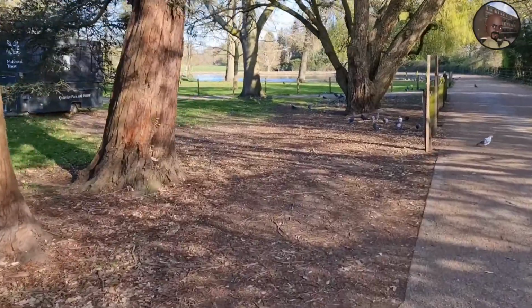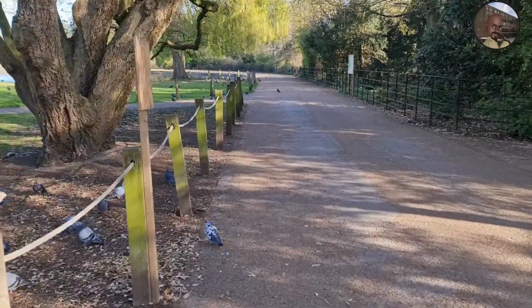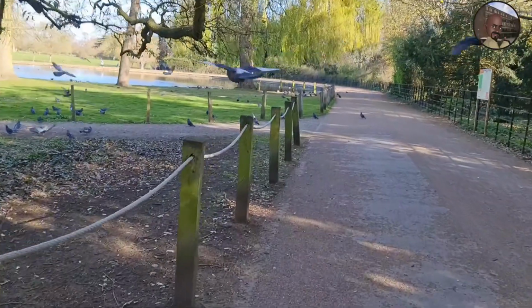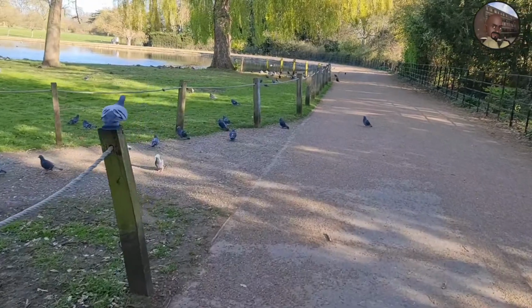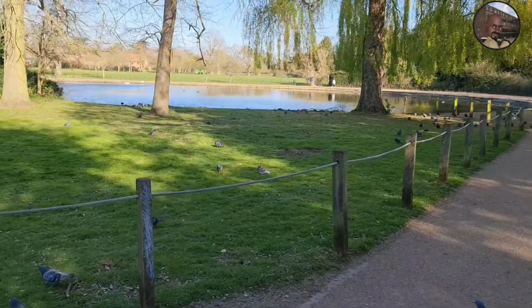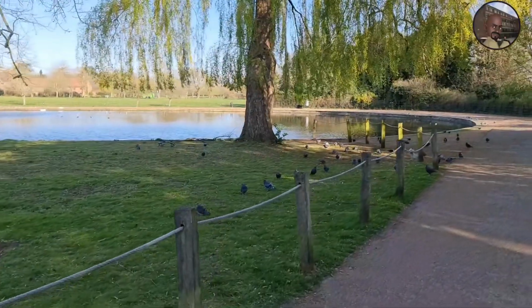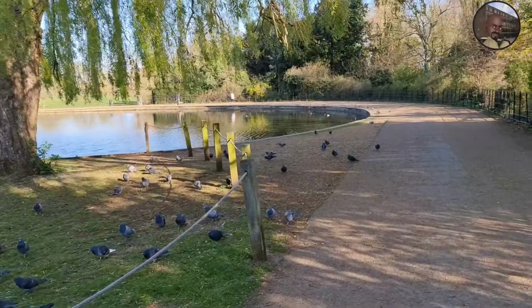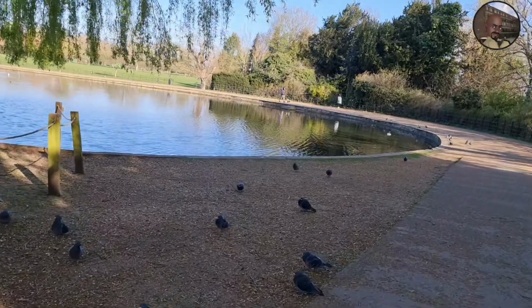So this is Osterley Lake. I'm trying not to make it shake, the pigeons. You get lots of activities here. Boating. You get a lot of boating. In the old days, you used to do boat races, little model boat races, and they used to do those here. So I think this will be busy in the summer.